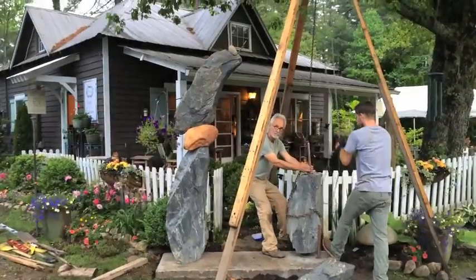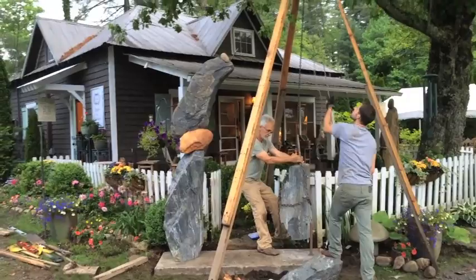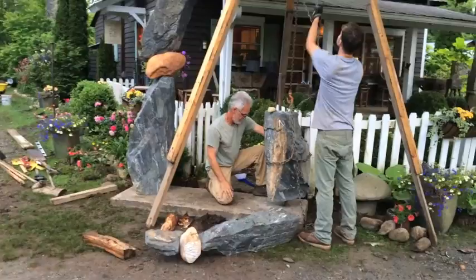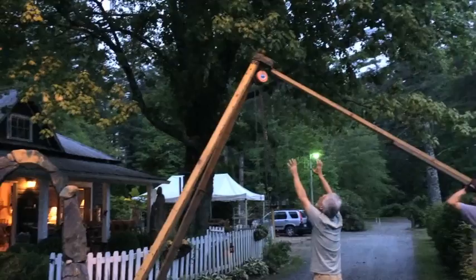Join us while we watch Carl and Ethan Peverall install Lucky, a new sculpture. Watch them as they put the pieces together and then hear his narrative as we interview him as the night falls. They're taking down the gantry now.